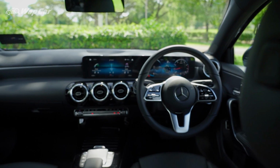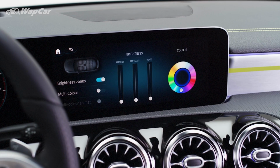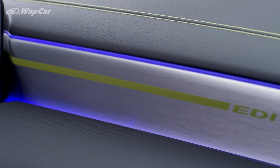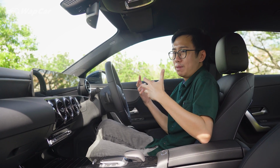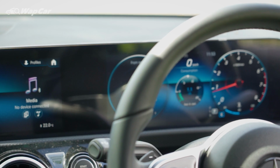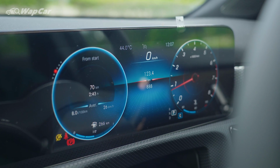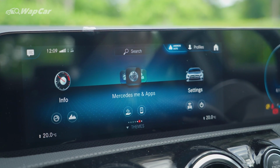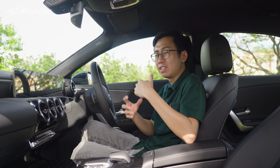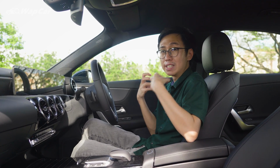Unfortunately, things take a massive downturn when you step inside the A200, because Mercedes-Benz Malaysia has excluded the 64 color ambient lighting option in the CKD A200. And it makes the cabin very bland and boring. Yes, you still get the widescreen cockpit, swanky screen with crisp display, plenty of options to play with, Hey Mercedes voice command, Apple CarPlay and Android Auto connectivity. But I feel that the exclusion of the 64 color ambient lighting just takes away what is a Mercedes-Benz interior.